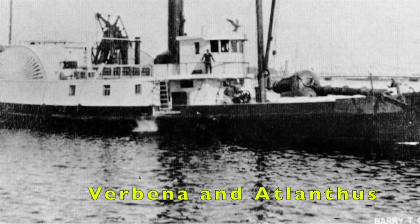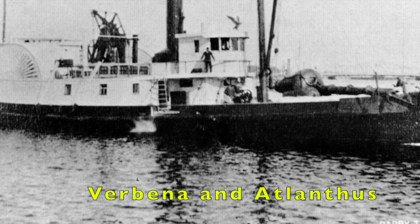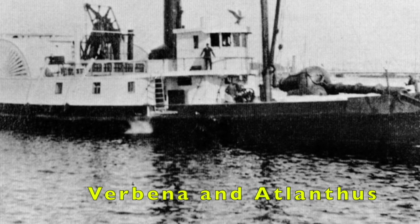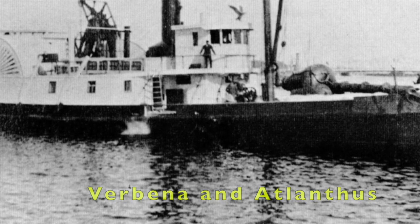Verbena Class, Verbena and Alanthus. Verbena was assigned to the 2nd LHD at New Bedford for her entire career as an inspection tender. It tended aids in Vineyard and Buzzards Bay. Alanthus was assigned to the 6th LHD at Charleston, declared unfit in 1880, and sold in 1881.